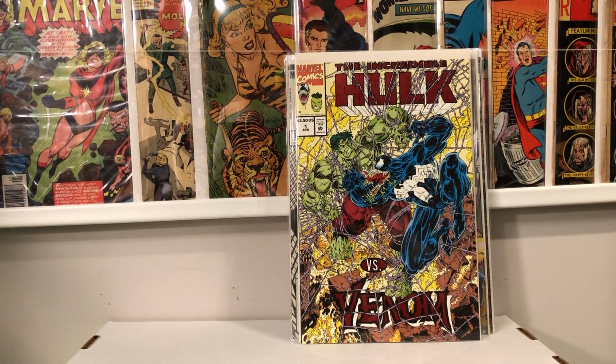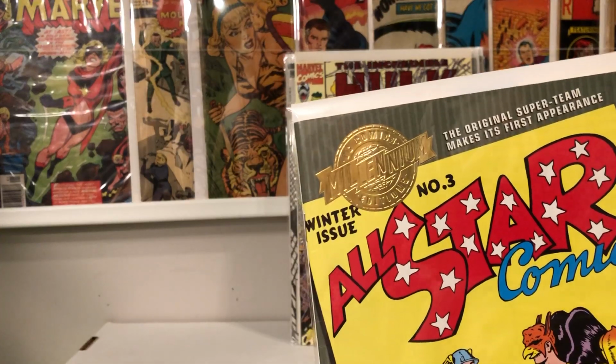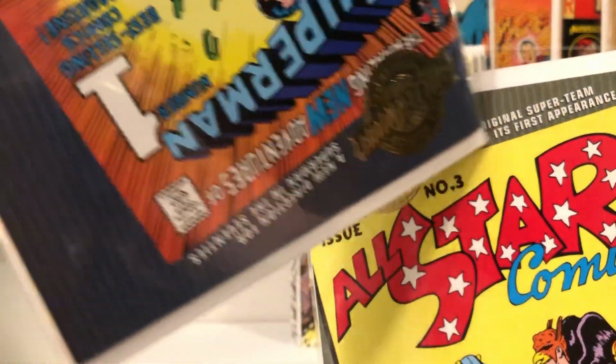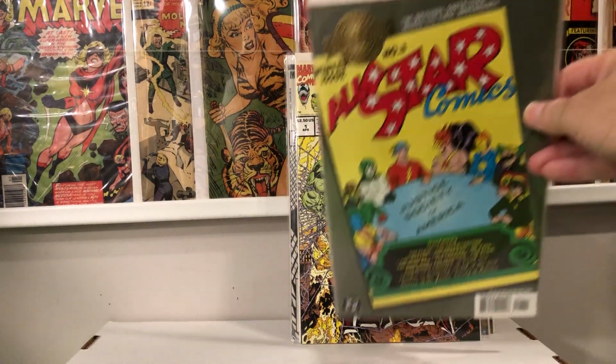And then I like these DC Millennium editions. I picked these up on the cheap as well. This one's got some minor condition issues, but I wasn't going to leave it for $1. So I think you can see that little creasing action right there. But All-Star Comics #3.